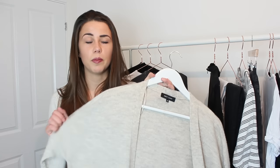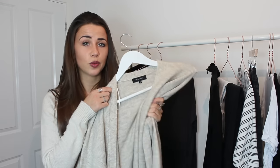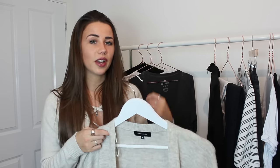So this is perfect. Then the next item is a cardigan, because I never really used to be a cardigan wearer until probably about the last year, but this is honestly my most worn thing. If you're like me and you get cold quite easily, it's really nice to just throw on a cardigan.